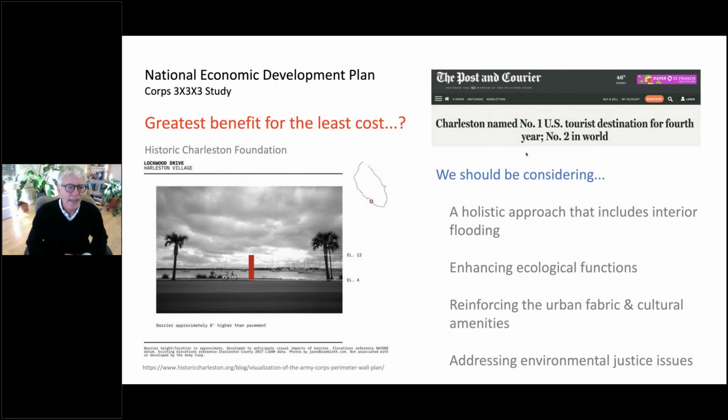One of the things that we recognized in the Corps study is that the Corps is mandated to look at the greatest benefit for the least cost. When they do that, they begin to exclude a lot of other tangible or stacked benefits associated with other measures that could provide storm surge protection. In fact, this is a little study that was undertaken by the Historic Charleston Foundation of projecting what the wall would look like in certain areas of Charleston. You can see the red monolith structure there, just to get an idea of what it would block off in terms of views, both from Charleston's edge and from the water looking in as well.